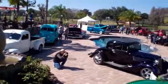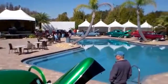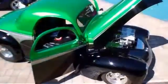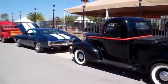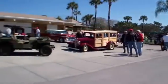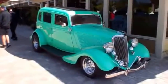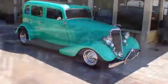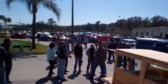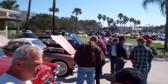Oh, there's Steve taking pictures. There's one of Greg's cars, another one. And you can even talk. It becomes level houses.